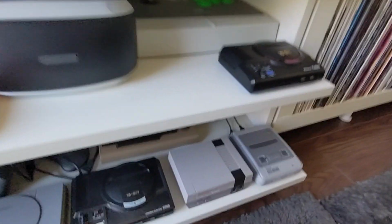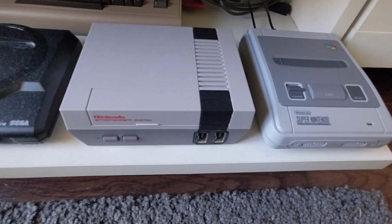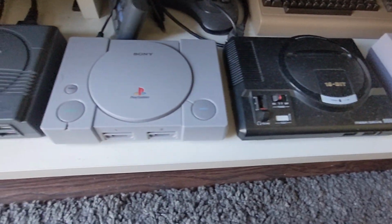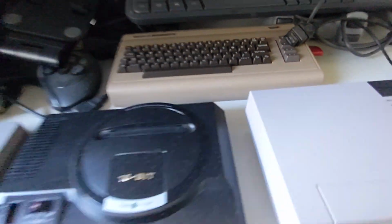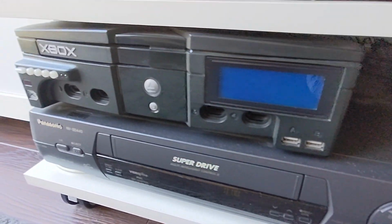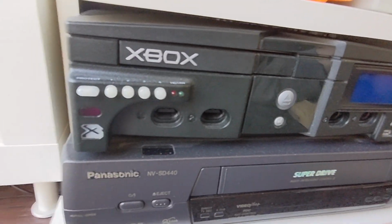Down here, we've got all the mini consoles. I love the mini consoles. So we've got Super Nintendo, NES, a rather dusty Mega Drive, dear me, that needs sorting out. PlayStation, my favourite, PC Engine. And under here, we've also got the mini Commodore 64. So there are always toys to play with. Check out this. This is my original Xbox that's got the Team Executor control panel.